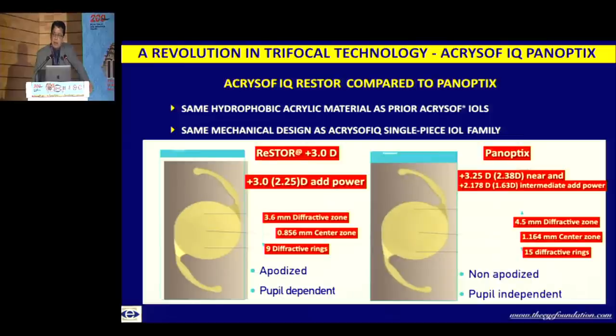When we have the Panoptics, a trifocal intraocular lens, what you essentially have is 2.38 diopters at the spectacle plane, more like the 2.5 diopters that we prescribe in our pseudophakic patients who have received a monofocal intraocular lens. And for intermediate vision, you have plus 1.63 diopters at the spectacle plane. And naturally, the distance vision correction of plus 20, 21, or whatever the basic power is there. So obviously this takes care of vision for all distances.